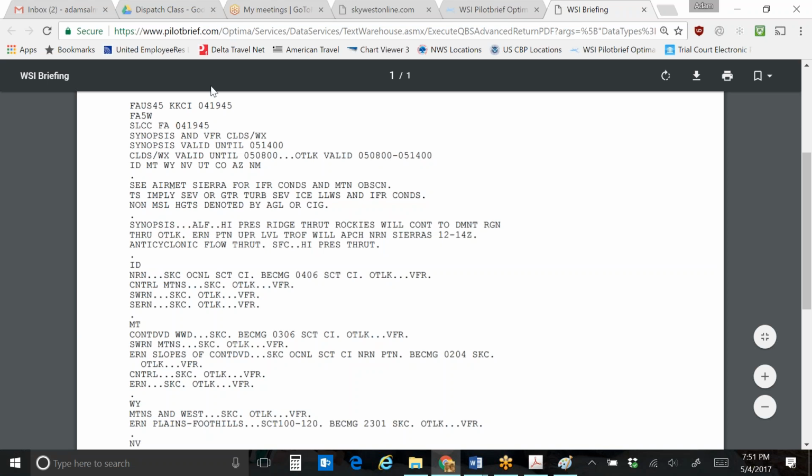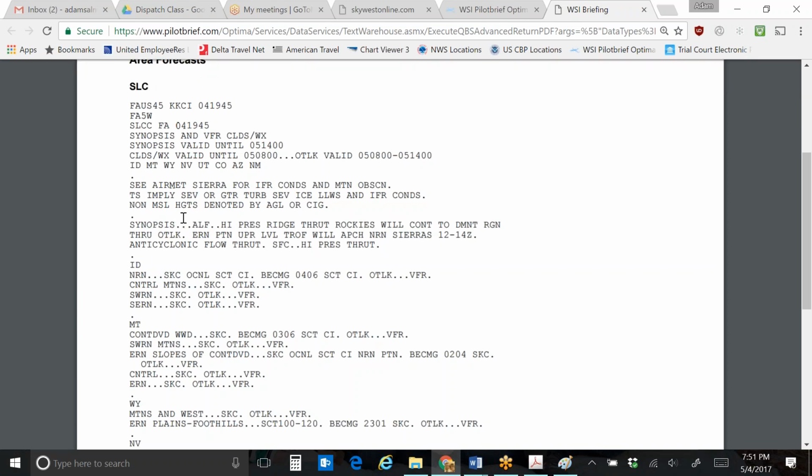Let's see here. I've got to remember some of these acronyms myself. We don't look at area forecasts very much, so I just wanted to show you this, but generally speaking, we really don't look at these. Don't judge me too badly, because a lot of these things I don't know. Not sure I know what the ALF means, but okay, aloft, there you go.